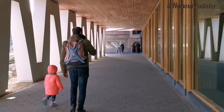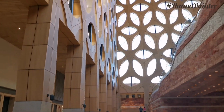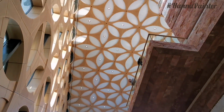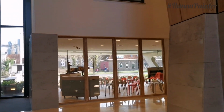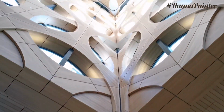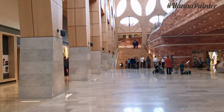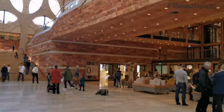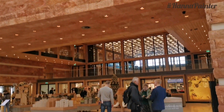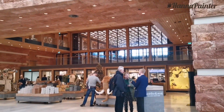So we are entering the Naturalis Museum. Wow, guys, you are inside the museum. Beautiful. Very modern one, and very, very beautiful. Super cool. And you have everything here inside. Okay, let's go discover more. Beautiful. Wow. This is a museum for children. Not only for children, also for me.